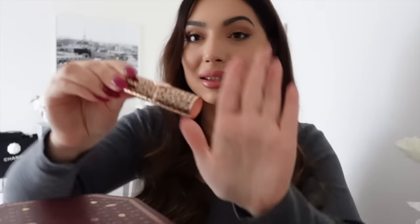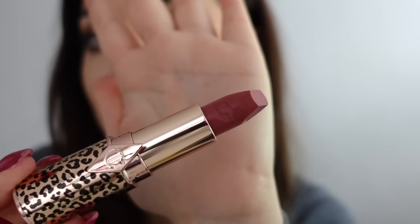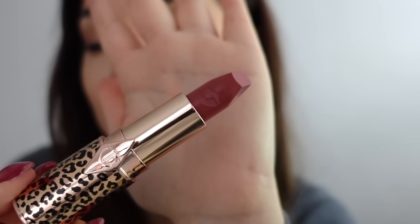Ooh, check this out. Look at the packaging. Do you see why this is the best advent calendar? All the shades complement each other and I can wear them together. Lip liner, lipstick, lip gloss on top. Can't wait to try this combo.